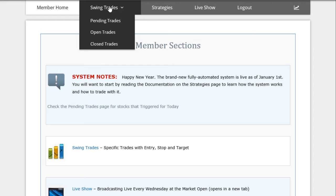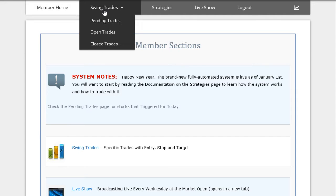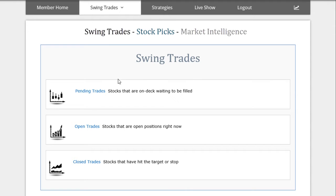All right. Well, there's actually a couple of ways to get to the good stuff, the actual swing trades. You can click swing trades from this top menu. You can click swing trades from the middle section here. There's an intermediate page here that's called just swing trades, and it has the pending trades, open trades, and closed trades listed here.